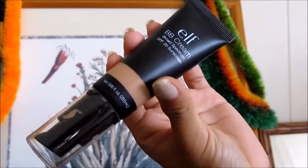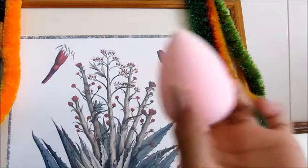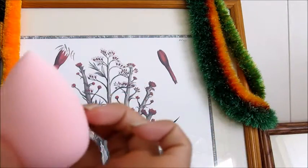I'm using the e.l.f. BB cream today because I am going out to do errands after this and it is sunny as heck, so the SPF is good. I finally got a beauty blender, not the $20 one, please. So I'm using it for the first time. I'm just dabbing spots onto my face and blending it in with the damp sponge, which actually is better in my opinion to blend if you want a light application.